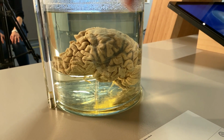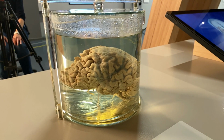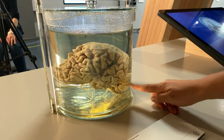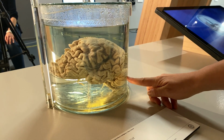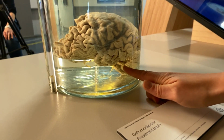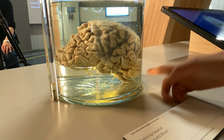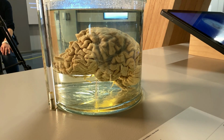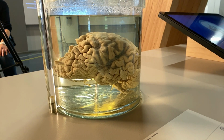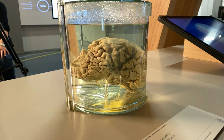So the biggest part up here, it's the cerebrum and the cerebral cortex. Down here we have a part that has a slightly different texture. That's the cerebellum. And if we peek a little bit inside, we can see parts of the brain stem. Those are three major parts of the brain. And what do those parts do?